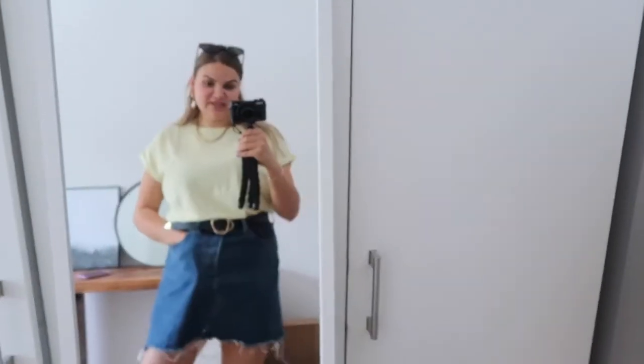Okay, so now the cotton t-shirts are super nice as well. I really like the baggy fit of them. I styled this with this Levi's skirt and the belt and a few chain necklaces and those earrings. I will link everything in the down bar. All the details you're gonna find down below.